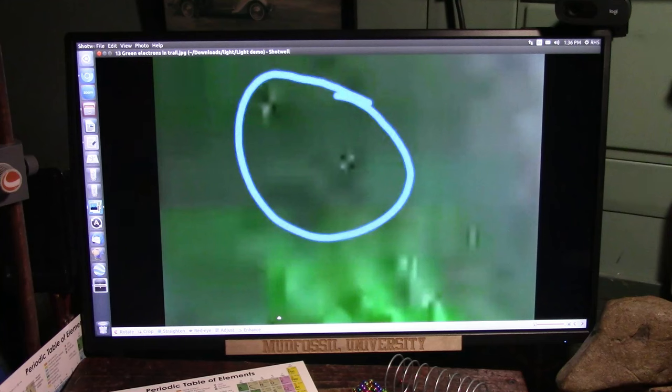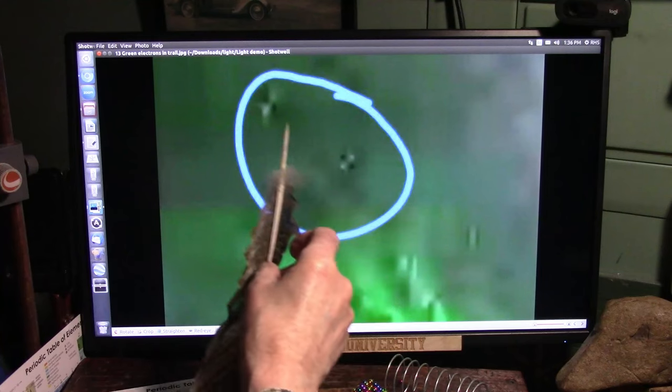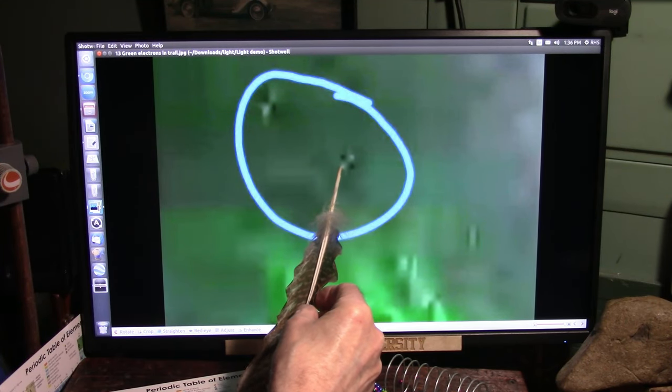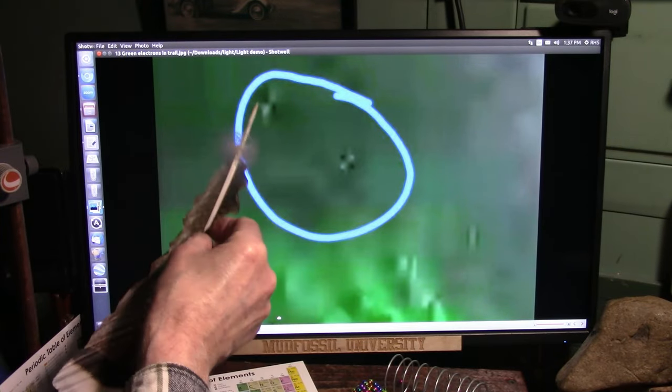Now, the green is the identical situation. You have the same neutrinos building up, and then you see the photon. This one here, and they spin. As the forward leading one charges up, the back one discharges. But once it gets a certain charge, it gets real heavy duty, and then it flips to the back. Then the uncharged one comes to the front.